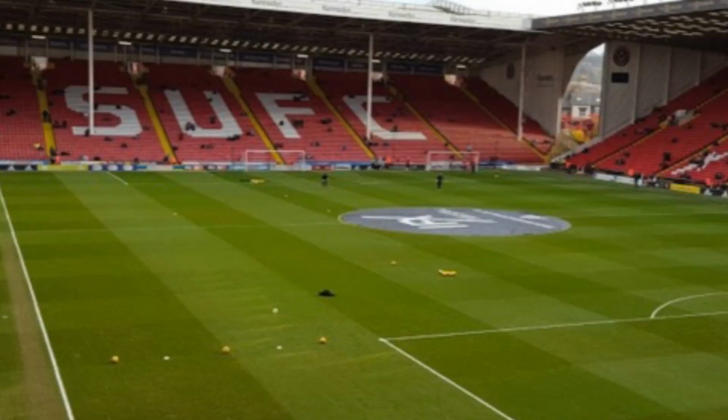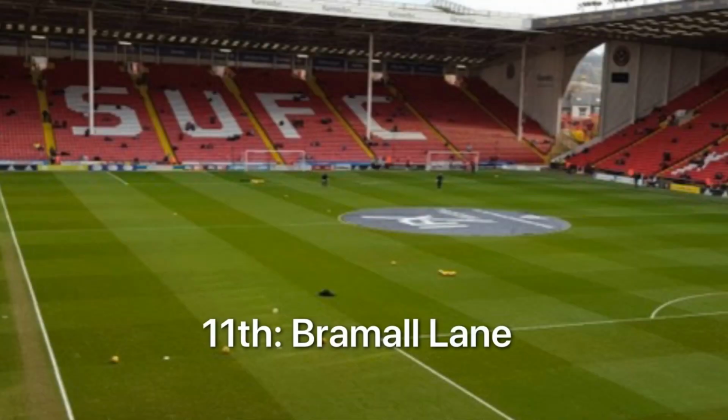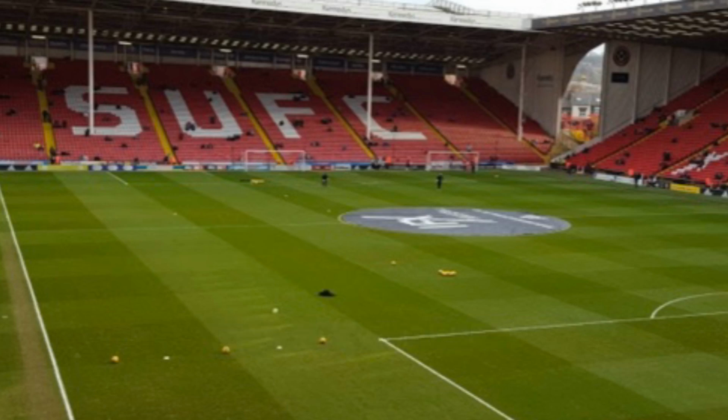Next up on the list, Sheffield United, Bramall Lane. Now this is the oldest ground in the Premier League, founded in 1855. Yeah, it's a really old ground, but it's got a lot of character. I like the stand behind the goal, 32,000. It's definitely of Premier League quality.